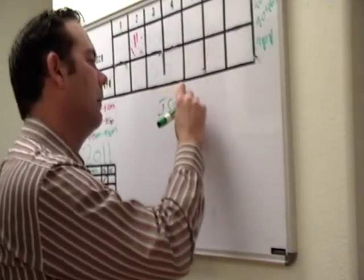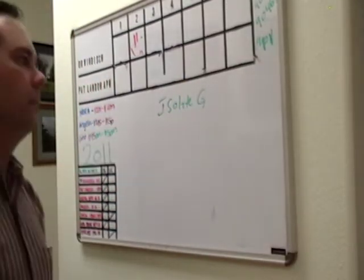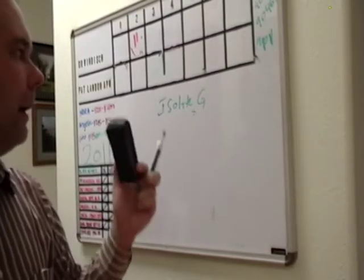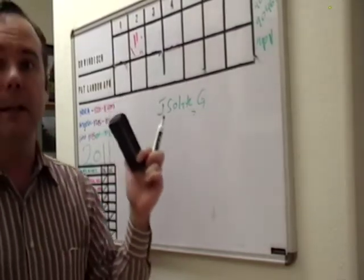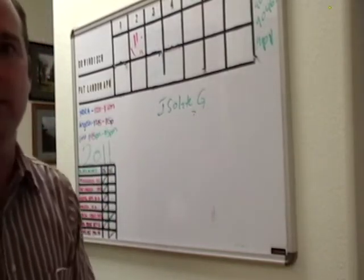G for gastric fluid, and you can replace it with that. Not every hospital has that available. What they add is ammonium chloride to get some acid in there. Not every hospital has ammonium chloride available.